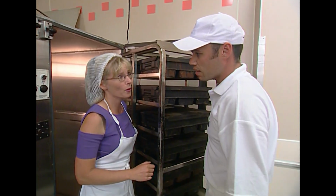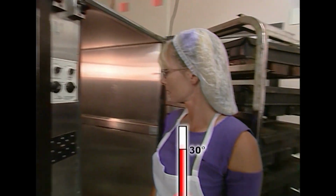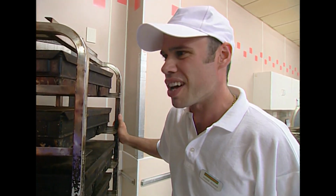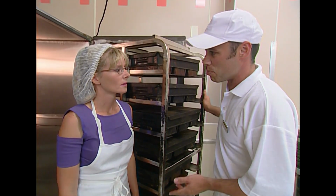So what do we do to the dough now? Well, we don't do anything. This here is the prover, and it's set to 30 degrees Celsius and 100% humidity. It's a bit like a hot, sticky summer's day in Auckland. And it'll help the ingredients set and the dough to rise to help get it ready for baking.